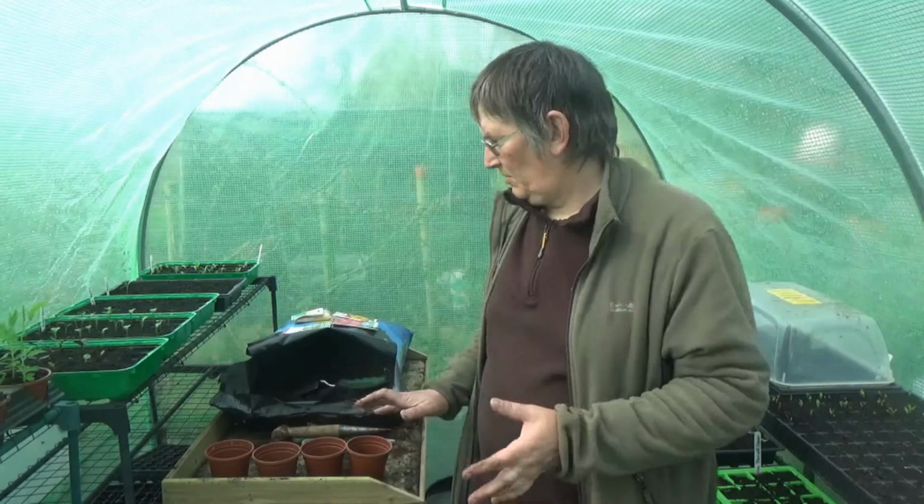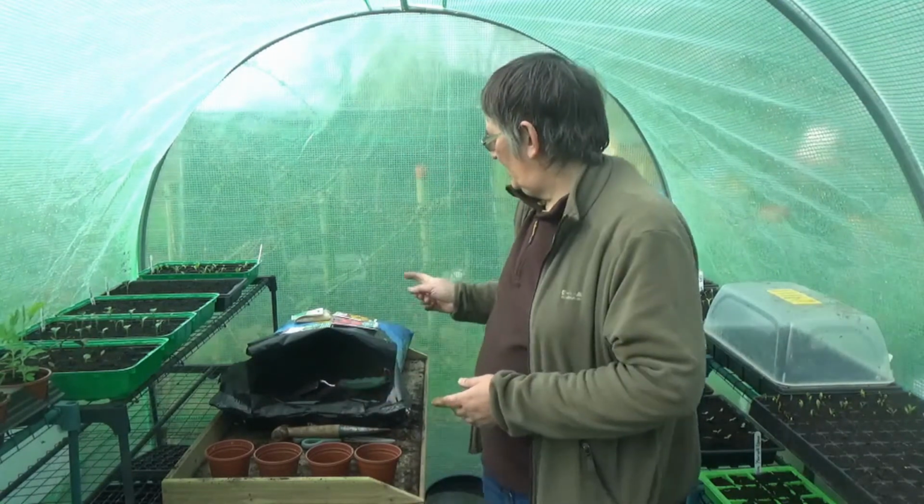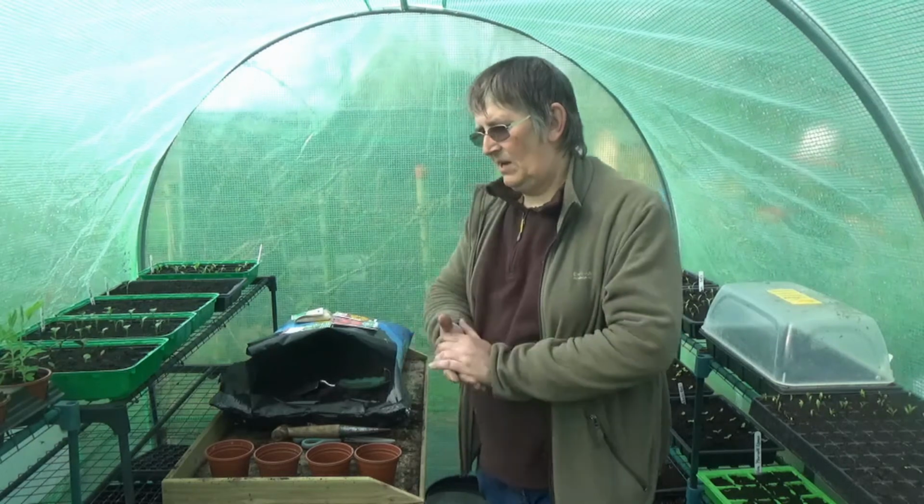So anyway, I thought what we'll do while I'm up here, got a few minutes spare, I'm going to start off by sowing some lettuce. Now, I said I weren't going to grow any this year because I grew about 50 last year, and because I'm basically a meat eater, I don't like veg. I do like fruit, but not veg. So we were left with around 40-ish lettuces and more last year, what got thrown away.